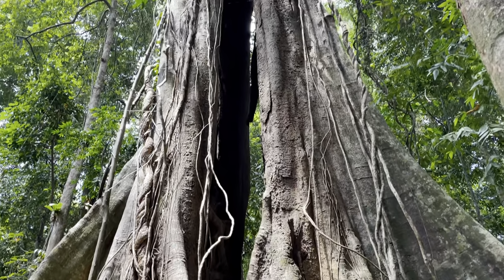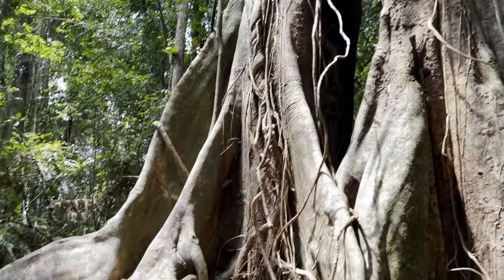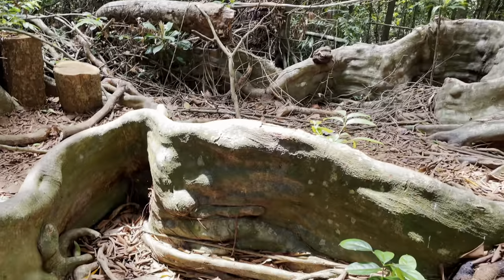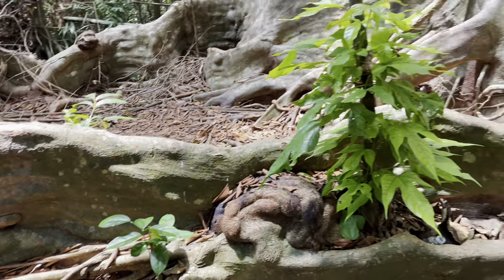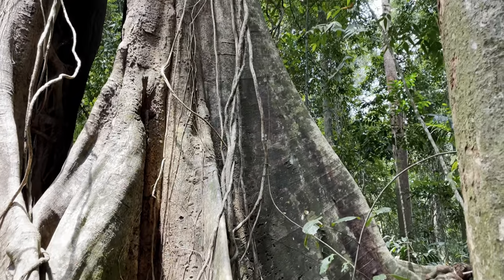You can see how hollow this is. It's kind of interesting. And then these big, huge, gnarly roots. Okay, so this one is the banyan tree. And now let's go look at the really, really old one. It's still fantastic here.